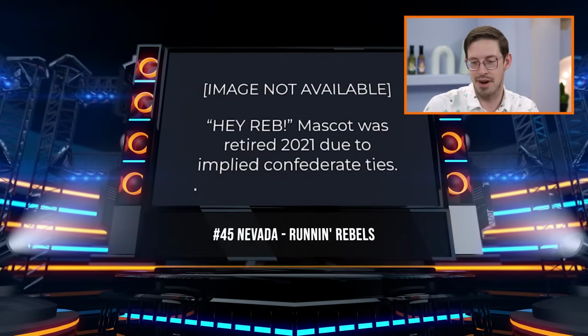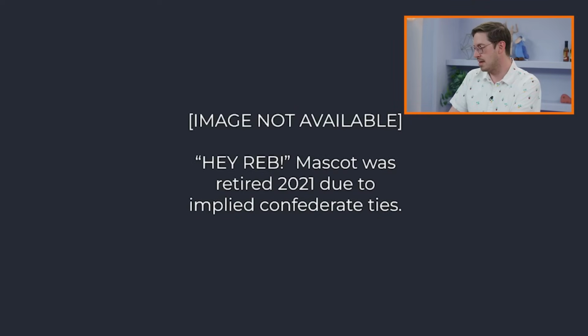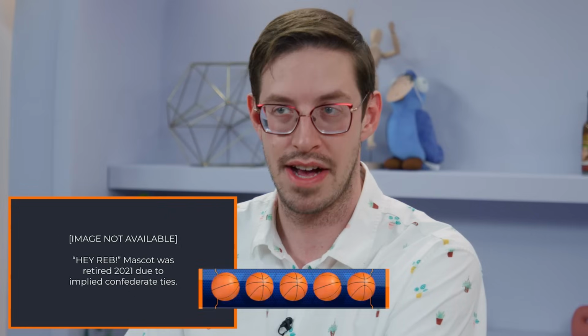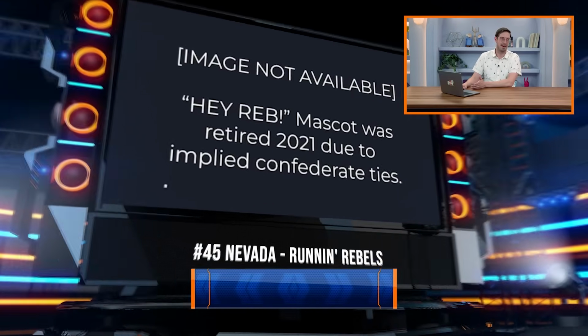The Nevada Runnin' Rebels, image not available. Hey Reb, the mascot, was retired in 2021 due to implied Confederate ties. The decision to retire him is a 5 out of 5. The fact that it took until 2021, that's gonna be a 0 out of 5.